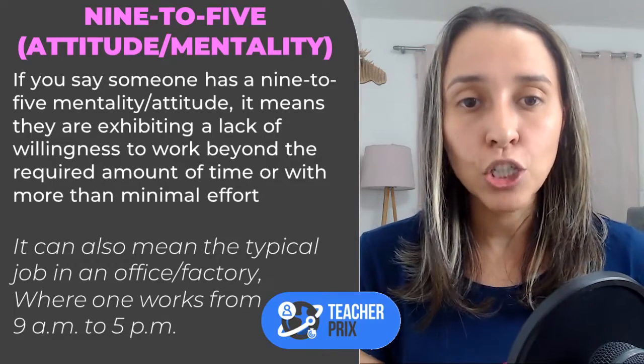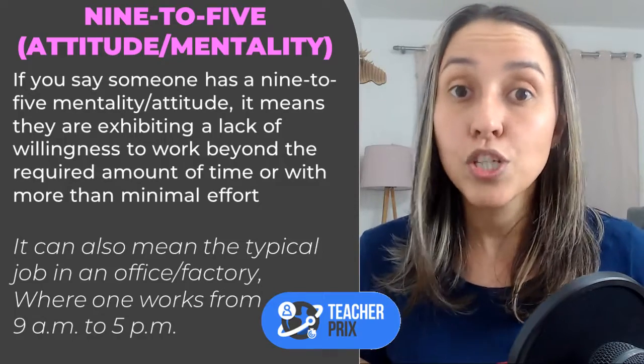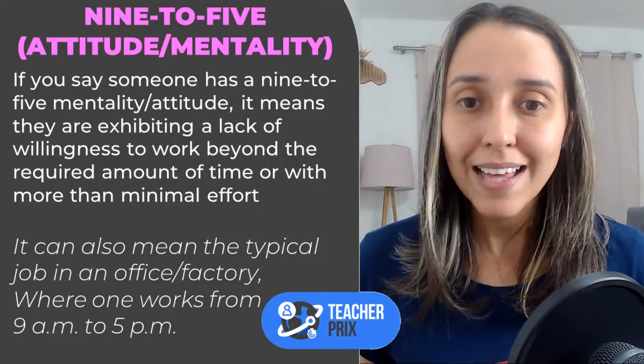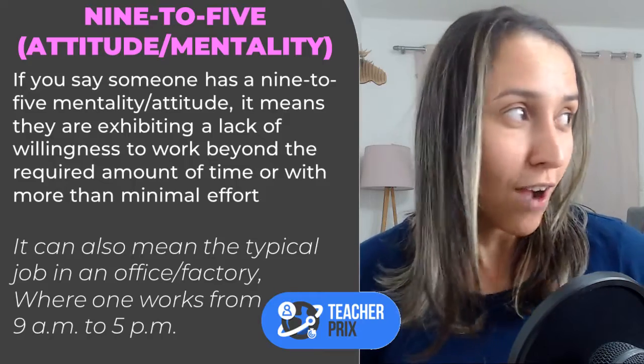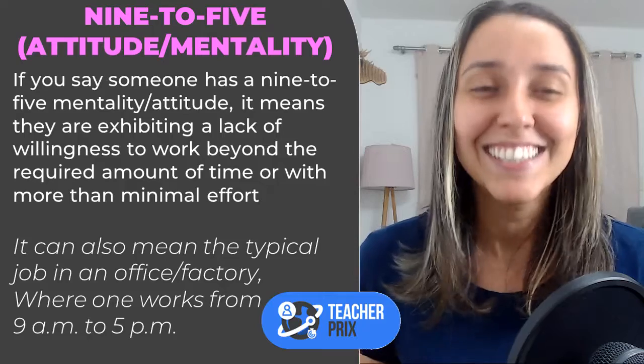Now, I am including the words attitude and mentality, which are very common, because then that will mean that there are two dogs barking. Maybe more. No, that's not what it means.